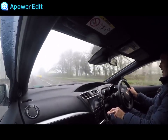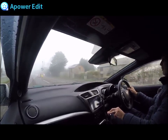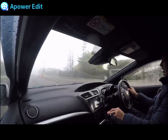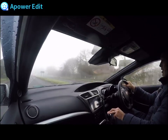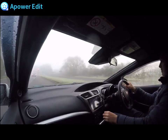So what we're going to do in a second, I'm going to be getting onto the motorway, so we're not far from it now. I'll give a quick update as to where I am fuel economy wise up to that point, and then I will give an update as I'm coming off the motorway. I'm not going to talk you through the whole of the trip, because that'd be incredibly tedious.